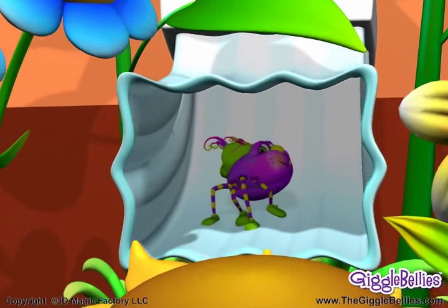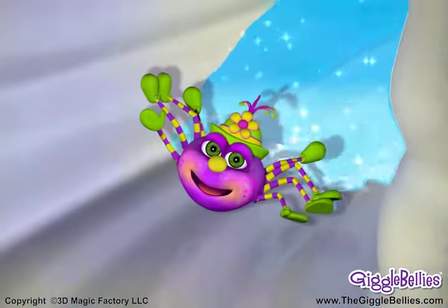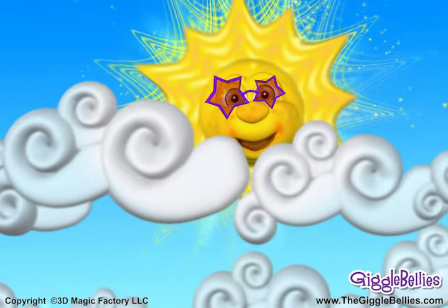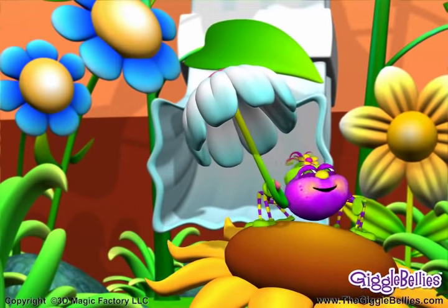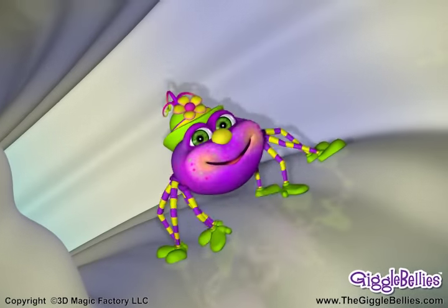Went up the water spout, down, down, down. Down came the rain and washed poor Itsy out. Out, out, out. Out came the sun and dried up all the rain. And the Itsy Wincy Spider went up the spout again.